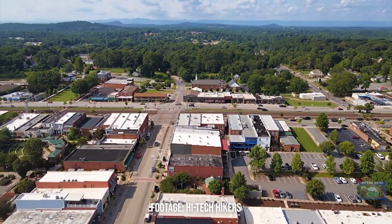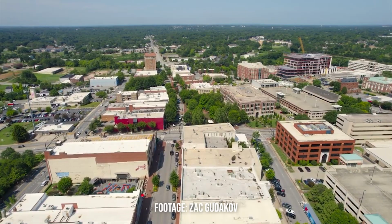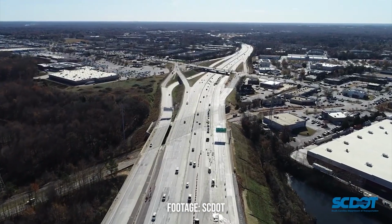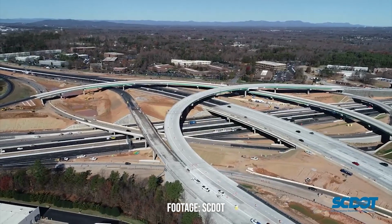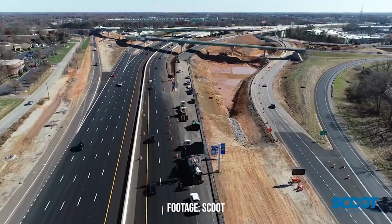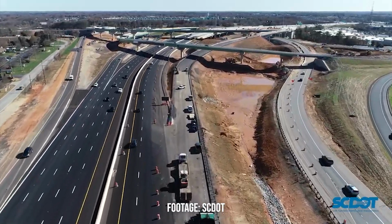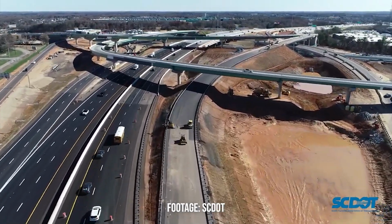But where you're situated in the upstate can greatly impact how easy it is to get from one place to another. Now, if you're looking at a map of the upstate of South Carolina, you'll notice that Interstate 85 runs kind of diagonally across the upstate, and then you have Interstate 385 that kind of comes up from the south and comes into I-85. The I-85 corridor is a huge thing for the upstate, and it does greatly help mobility around the upstate, but where you are off of it can greatly impact your commute times.